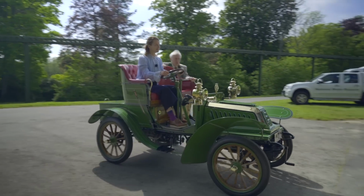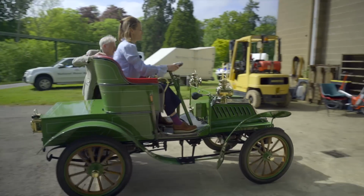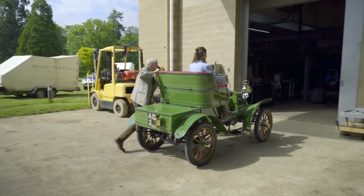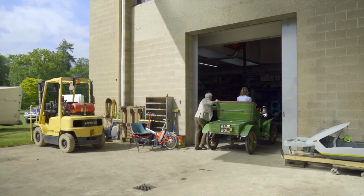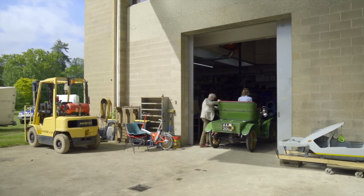Oh my goodness. Lovely and quiet now, isn't it? Just like an electric car. It is. It's like an electric car. That's exactly right. That's what our roads are going to sound like soon. Quiet. Back to the safety of the workshop.